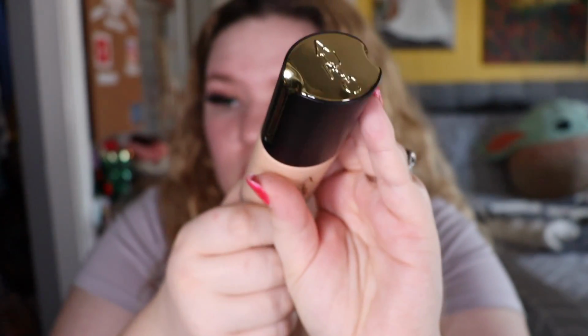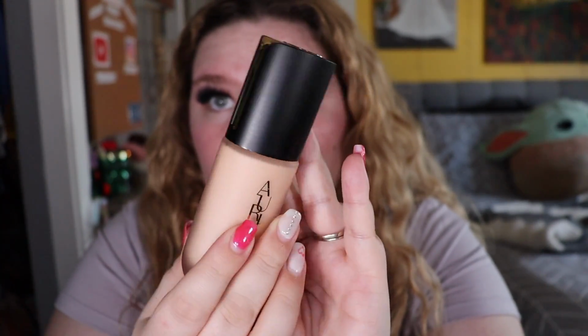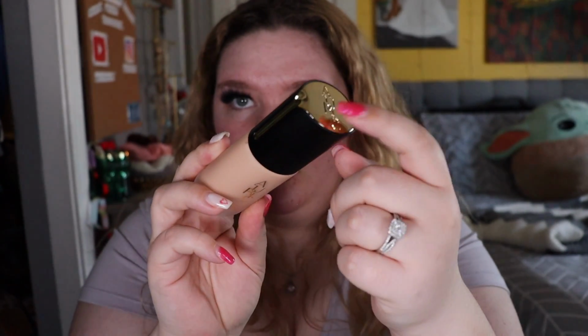So my camera's not wanting to focus on this, but look at this lid. Oh, look at how beautiful this bottle is and this cap is. I love the gold dripping down the side, the gold on top. Beautiful so far. Dear God, Samantha. Oh my, I don't think I can get this off. Oh, there we go. Okay, sheesh, that was rough. So I want to apply this to my face first as an illuminating primer and then also use it as a highlight.